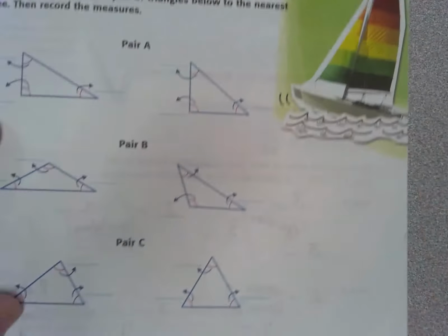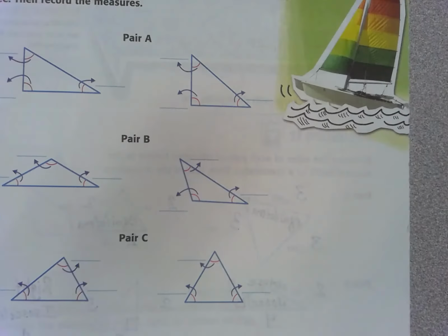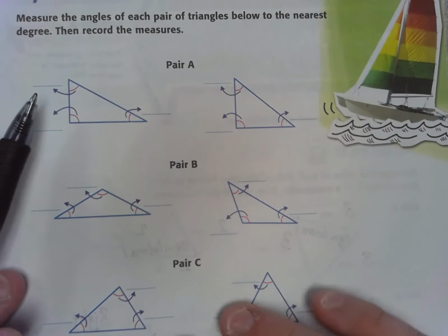All right, so you do have a protractor right here. How many of you guys are familiar using a protractor? What's it look like? Half circle. All right, so in measuring angles, which you would have done last year had you not been sent home forever, you would have done this with a protractor in 4th grade.